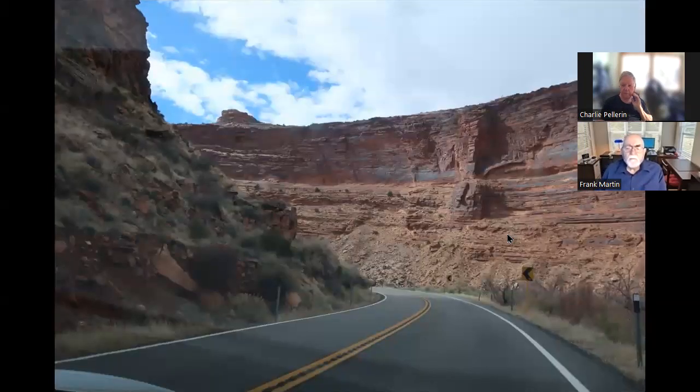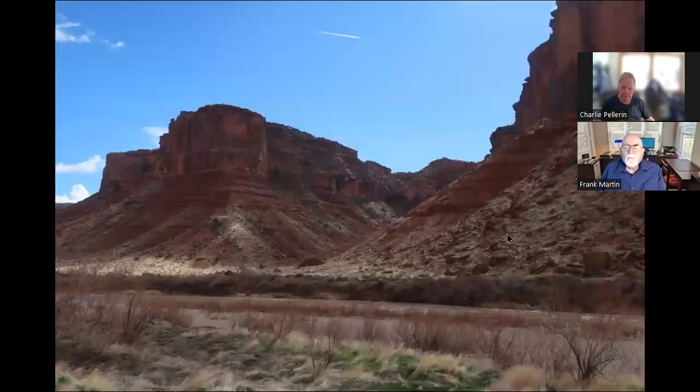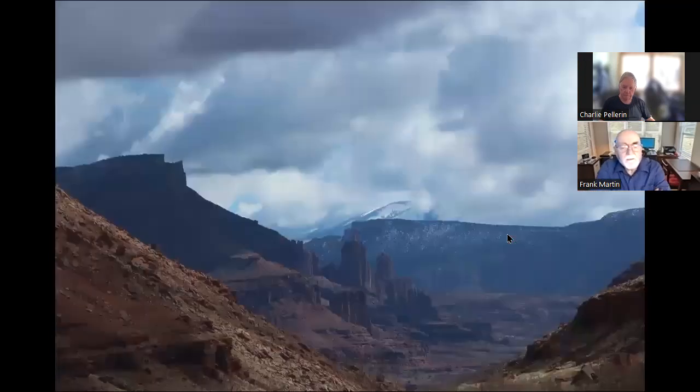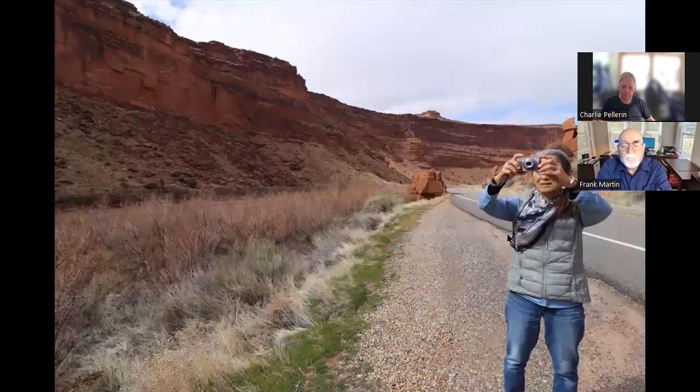So what's happened is that you've got these various levels that have been scraped off by erosion at different levels in different places. The other thing you can see, Charlie, is you can see when it's tilted and uplifted and when it's just eroded. Yep, absolutely. The layers are parallel to the surface, to the earth. Yep. Fisher Towers.